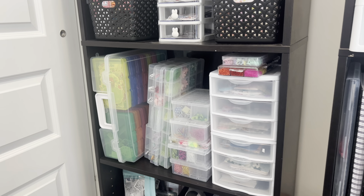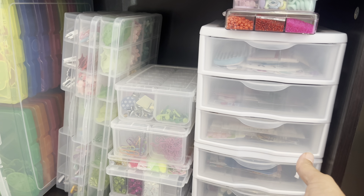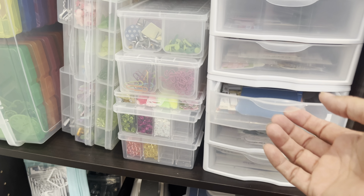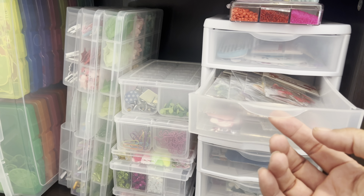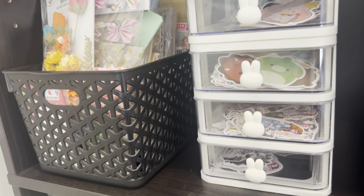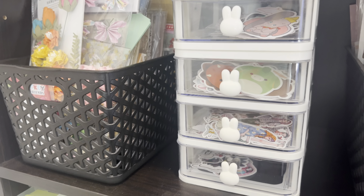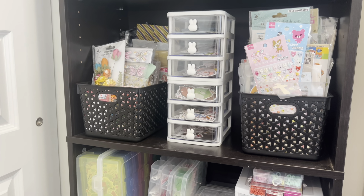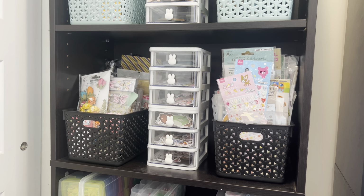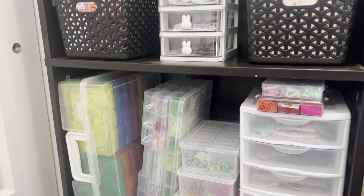I'm really proud of this area right here because I think it looks so cool. And in here I have stuff for pocket letters, and I have Project Life cards and other things in here, and a bunch of stickers. So I forgot to mention that right there I have just a bunch of stickers, but I think I need to rethink where I put my stickers. I mean, I kind of like them in there, but just trying to make everything look nice and aesthetically pleasing. I prefer the drawers more than the baskets, but I don't know. This is good for now.